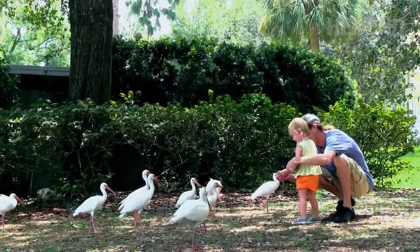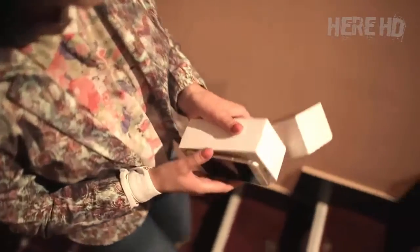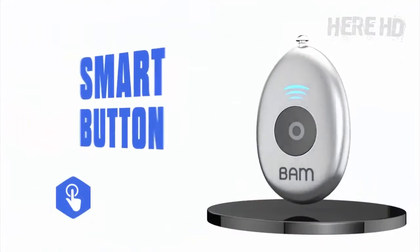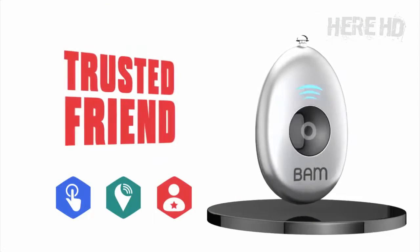Every person has a loved one that they dearly care about and want to keep them close at all times. When you work hard to obtain a material good, like a smartphone or car, you want to keep it safe. We present to you BAM, the Smart Button, Item Tracker, and Trusted Friend.